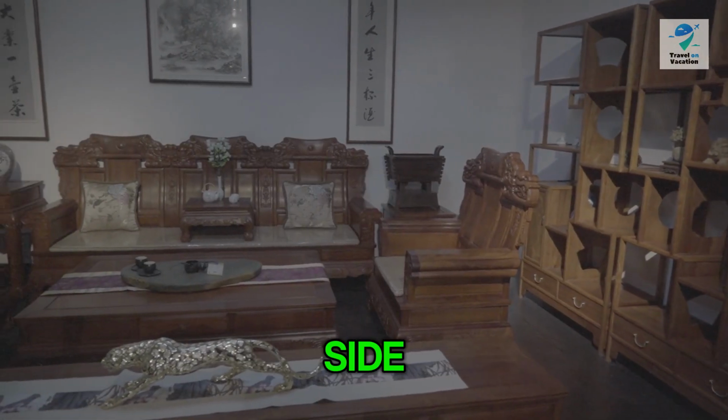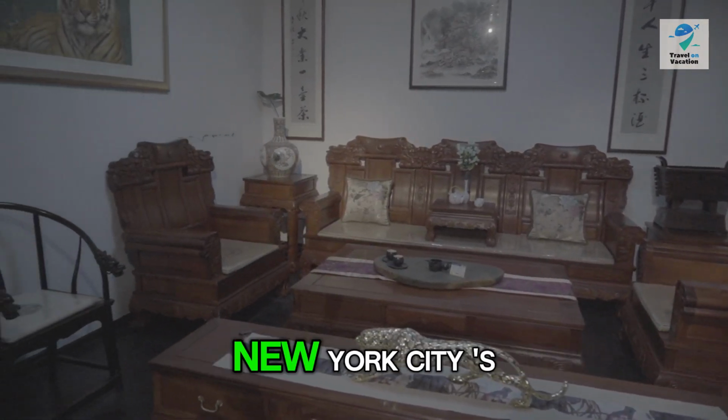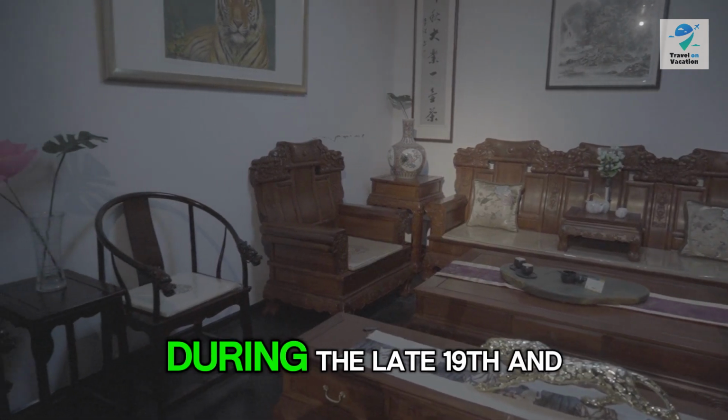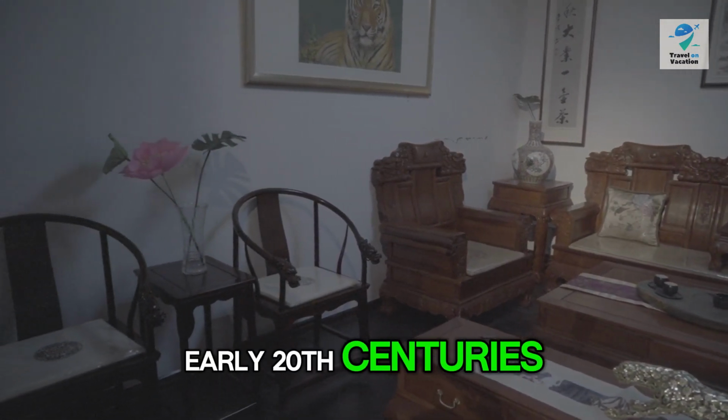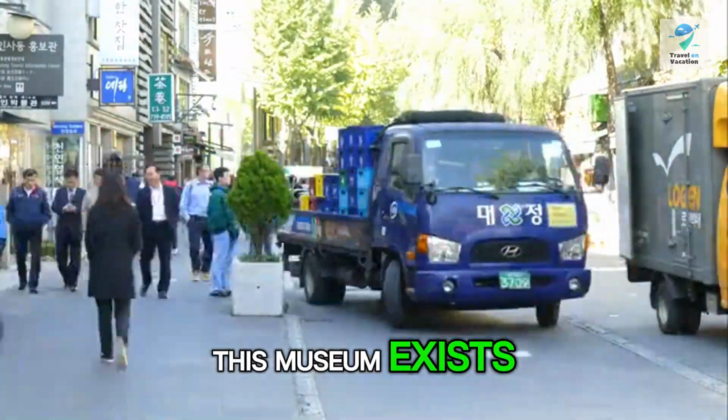The Tenement Museum is a great example of a hidden gem in NYC that most tourists never see. Located in the Lower East Side, the museum offers a fascinating glimpse into the lives of immigrants who lived in New York City's famous tenement buildings during the late 19th and early 20th centuries. Most tourists pass by every day and have no idea this museum exists.